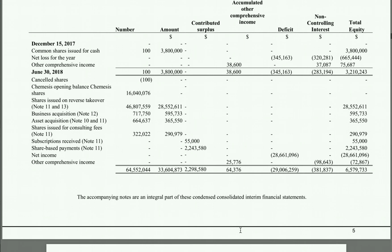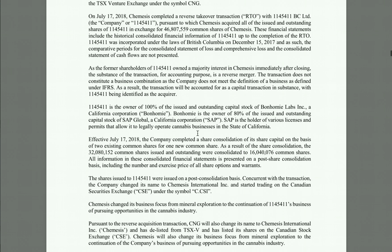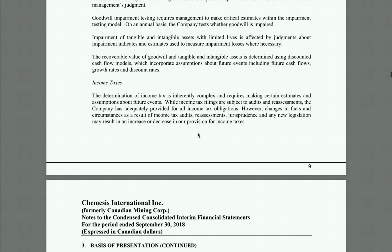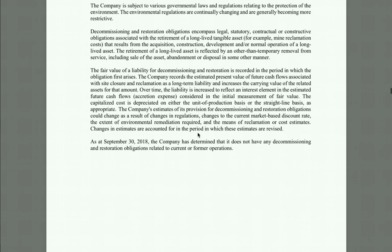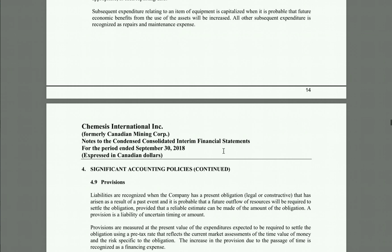Balance sheet. Muse International, formerly Canadian Mining Corp. Wholly owned subsidiary of ZYXI Corp. Okay. Going concern. So I'm trying to see, are they actually a cannabis company? Inventory. Nothing there. Tangible assets. Nothing. Equipment.